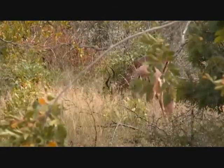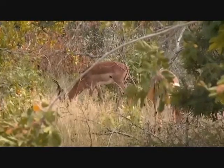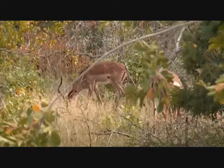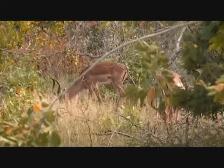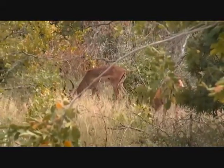The impala is a lot easier to sex. The males have got horns and the females don't. And that goes for a lot of the antelope in this area. Not all of them, but a lot of them, it's safe to say, the males have got horns and the females don't.